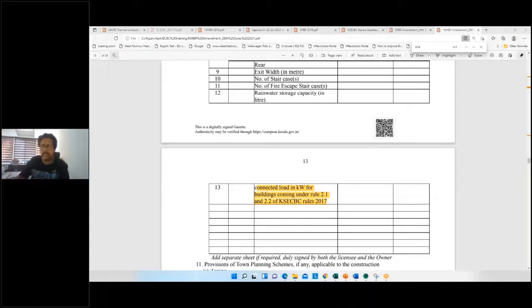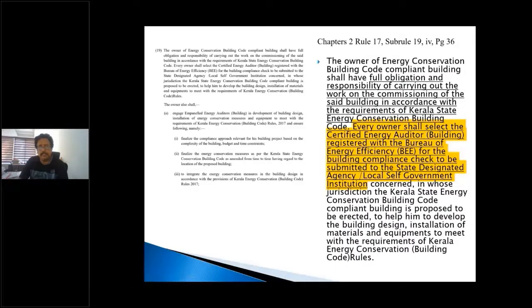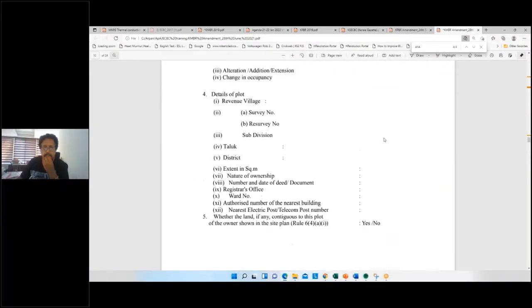Sir, may I add to the point? Sure. Shiny Sam, I'm a member of the EEB cell. Dear Mr. Manu Mohan, currently the situation is such that the enforcement activities are actively being pursued by the energy management center. We have requested the LSGD department to include this particular point, wherein the applicant, the licensed engineer, has a declaration where he'll declare if his building is 100 kilowatt, or 120 kVA, or if it is 500 square meters.